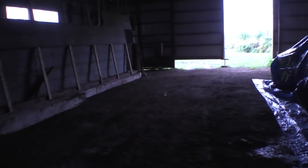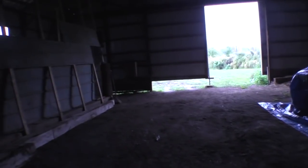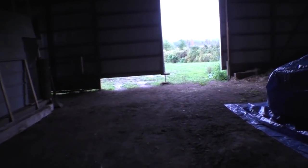That whole thing is going to get torn down. I'm going to scrape this all out and put plastic down and put gravel on top of that. So that'll be another project that we'll have to film. And then we're going to rent this out for storage. Okay, I'm going home.